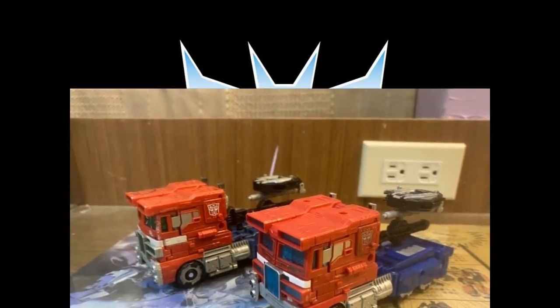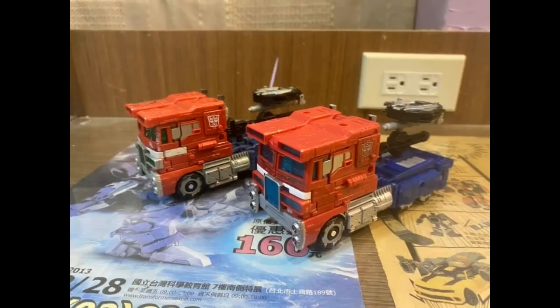Here's the alt mode of that, and I have the Toon version of this mold, and I just think that's the epitome of the greatest version of this mold, the Toon colors or the Toon aesthetic or whatever. But both of these look pretty good.